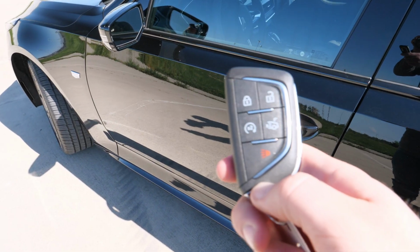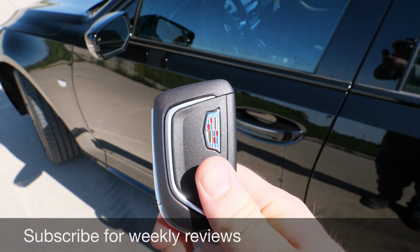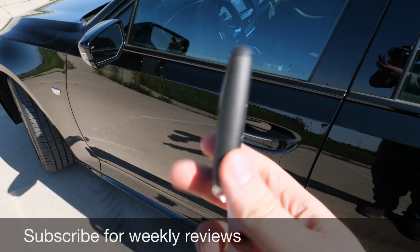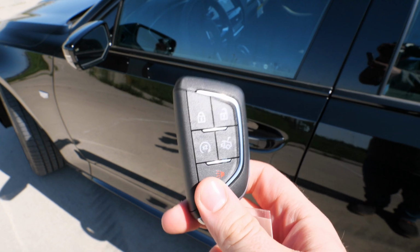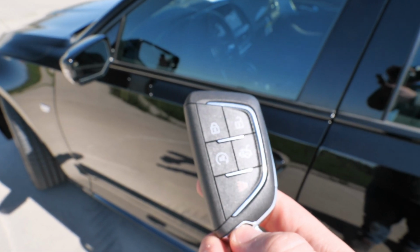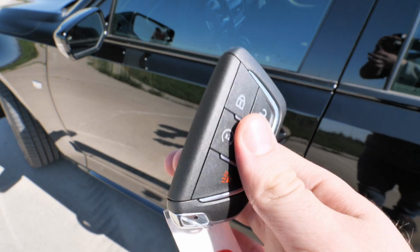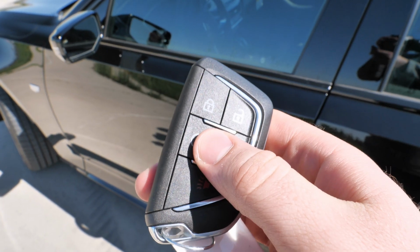Now, Cadillac still gives you the smart key system. You've got a pretty nice looking key fob. You can actually still pull your key out. You got metal trim on here, remote start. It's actually adaptive remote start to adjust your seats and your AC and heat and stuff on the inside. And I really like how this one actually does not have the soft material on it, so this should be a longer lasting, durable key fob.